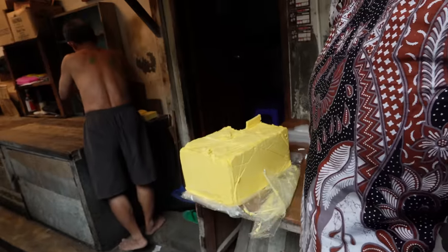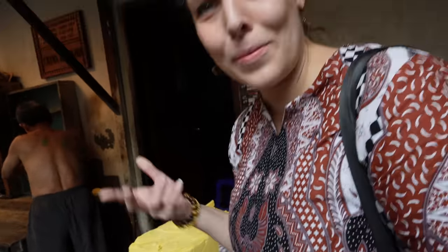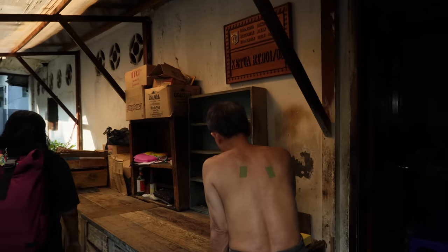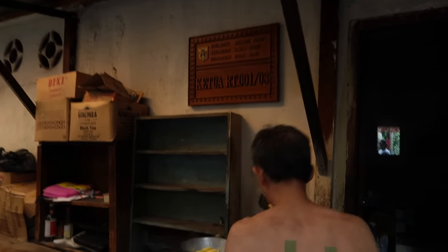Aww. 15 kilograms of butter. Look, 15, check this out. Kilos of butter. I don't know. I think he works it into something else, like a cake or something. I don't know, but it's a lot of butter. He's very passionate about butter. And now he weighs them.